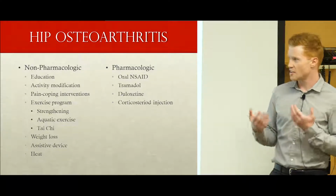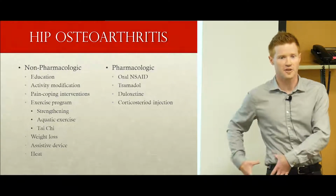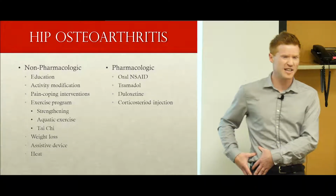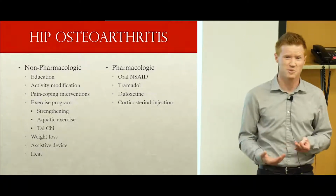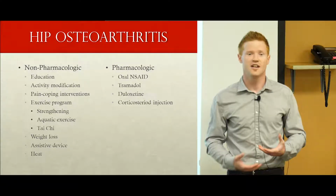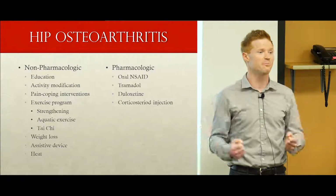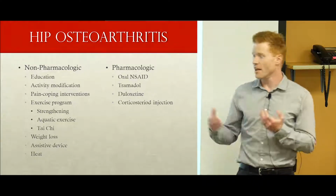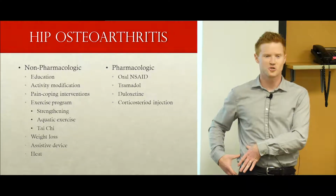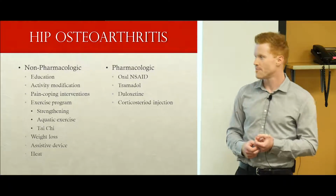And then exercise can be quite beneficial. Strengthening the muscles around the hip can help control the pain, control the hip joint, and reduce symptoms. In particular, some people find that they have a lot of hip pain and can't even really start with that. So aquatic exercise can be very, very helpful. You're in the water, you have all that buoyancy, it reduces the stress on the joints, and suddenly you find you can move around and do activities. Plus, the resistance of the water can also help build muscle and increase physical fitness. Likewise, Tai Chi, a low impact exercise, can also be very helpful for strengthening the hip joint area, and can be helpful for controlling some of your pain symptoms.